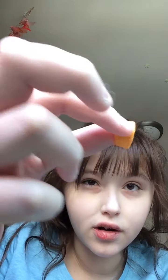Sorry about that, guys. I'm back. But here we go. They're orange. At least they look orange. I'll try.